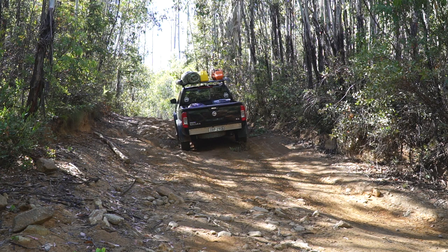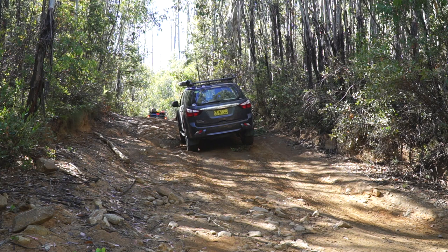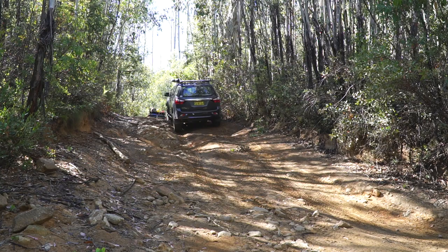Dad and I were both running our tyres at about 16 PSI, and Shad was running his at 20 in the front and 18 in the rear, I'm pretty sure it was. With these heavier vehicles, your Land Cruisers and Patrols, you normally go that little bit higher just because of the weight those tyres have to hold up.